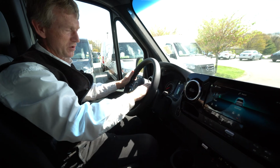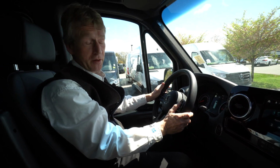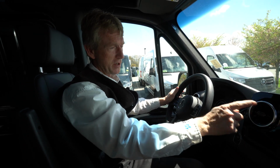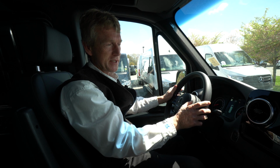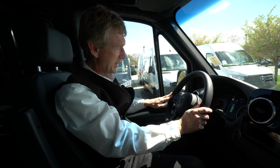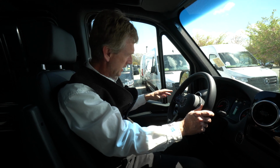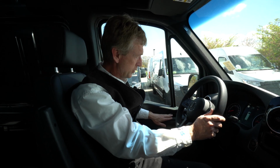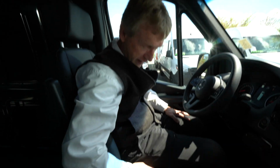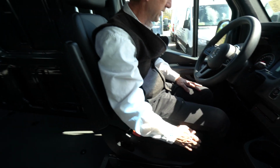You also have controls on the right hand side of the steering wheel where you can answer your phone and hang it up, control the volume of your radio, and you can control the MBUX system. There's a little mouse pad here. We have your cruise control set up on the left hand side of the steering wheel. This van is also equipped with heated seats, and also these are Leatherette comfort seats too. They're just very comfortable, and that's about it in here, folks.